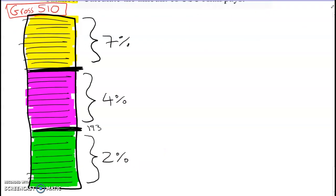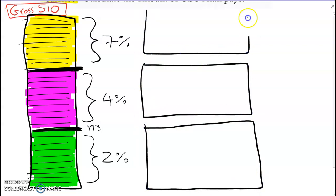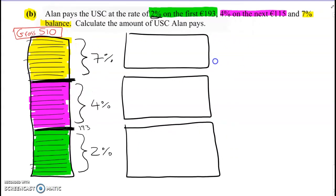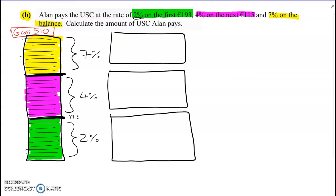Now, maybe you could pause this video now and work out how much USC he is paying here, how much he is paying here, and how much he is paying here. I'll just let you see the question as you're doing it. Give it a go. Pause the video and try to do it, and when you've tried, press play and see how you get on. Okay, I'm going to play on now. If you've tried that and you're happy for me to continue, keep playing. If not, and you haven't tried it yet, pause again.